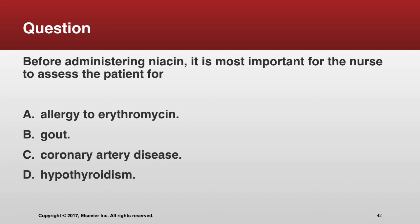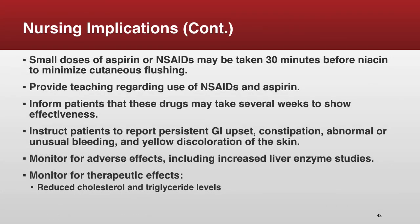With niacin, patient assessment, including noting contraindications such as liver disease, peptic ulcer disease, gout, hypertension, and any active bleeding, is very important. Although a thorough assessment of all patient conditions is helpful, the other conditions do not preclude the use of niacin. Small doses of aspirins or NSAIDs may be taken 30 minutes before niacin to minimize the cutaneous flushing.